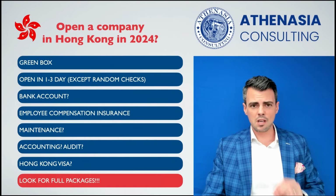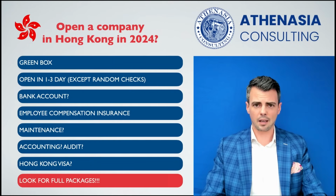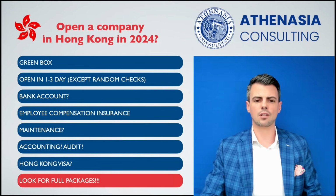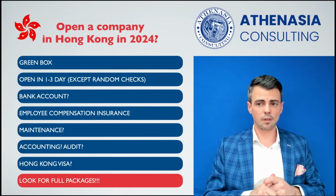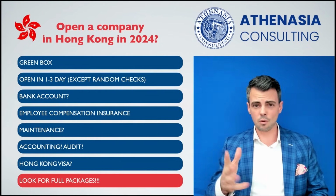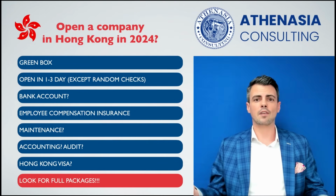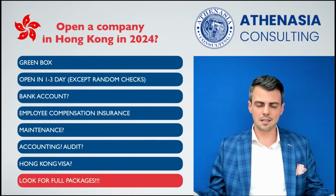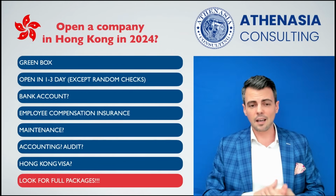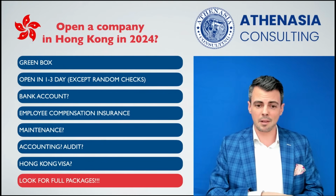And what you really have to be extremely careful about when you purchase a company opening is to make sure you have a full package. Make sure that you have all the filing of the paperwork for sure, but also that the cost to the government is included. So you have almost $4,000 there. It's just pure cost that goes to the government. So anything cheaper than 4,000 Hong Kong dollars doesn't make any sense, because you have to pay the government. So make sure it's there. Make sure you have a company secretary and a registered address, because those two are mandatory.